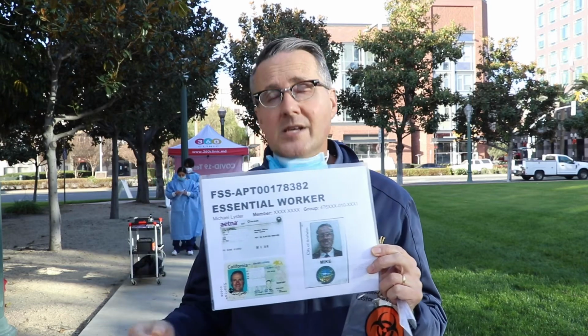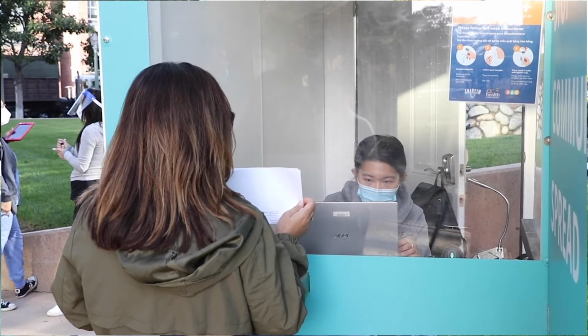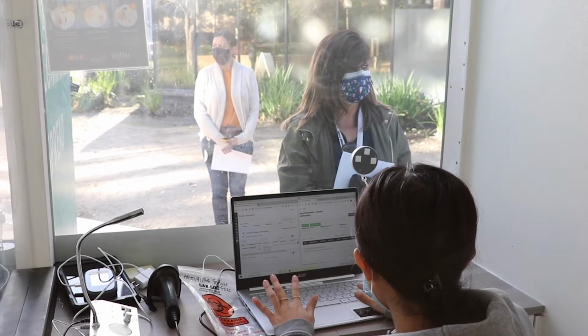I can literally just hold this up to the window for the person checking me in, and at one glance it is everything they need to check me in. So it will really speed your time through the line and help you get tested quicker.